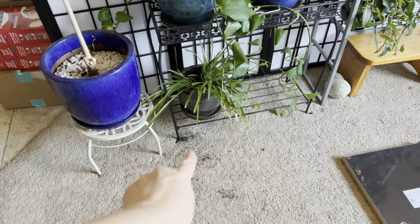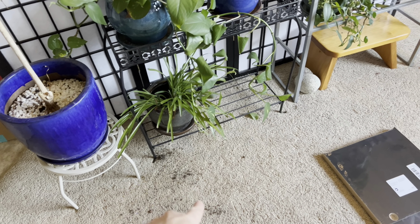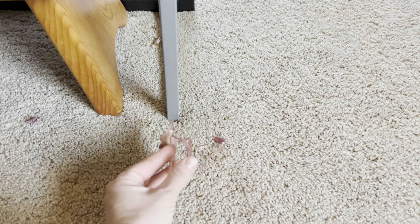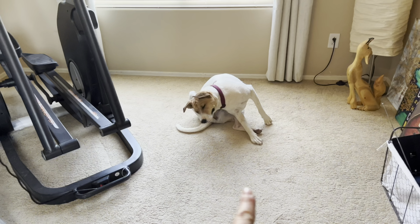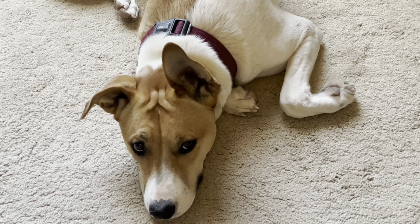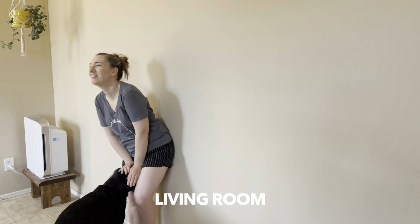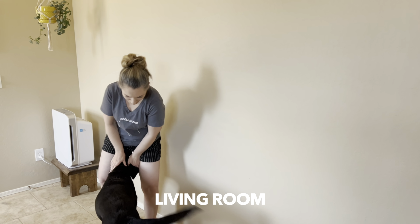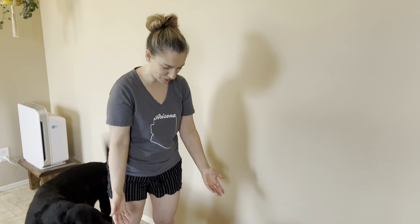And please excuse the dirt on the floor. My dog destroyed a plant there. You will see bits of plants on the floor because she likes to chew them up and make a mess. Doug? Yeah, I'm talking about you. Are you guilty? You're looking super guilty.